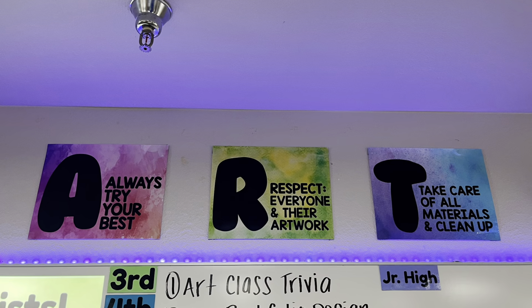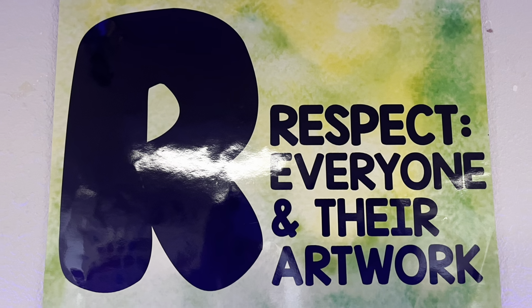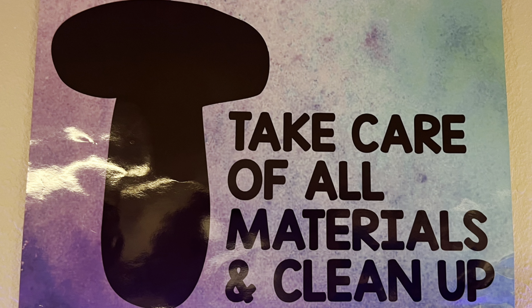First, let's review the art room rules. A stands for always try your best. R stands for respect everyone and their artwork. And T stands for take care of all materials and clean up.